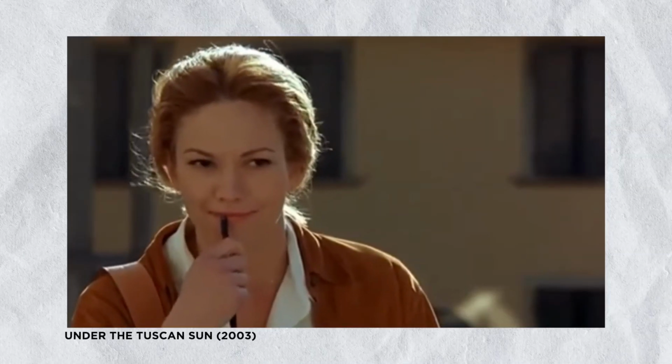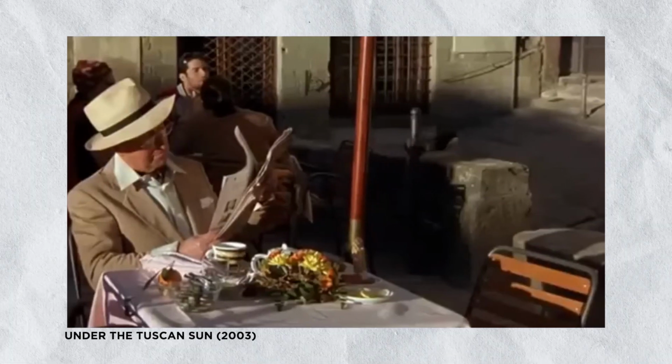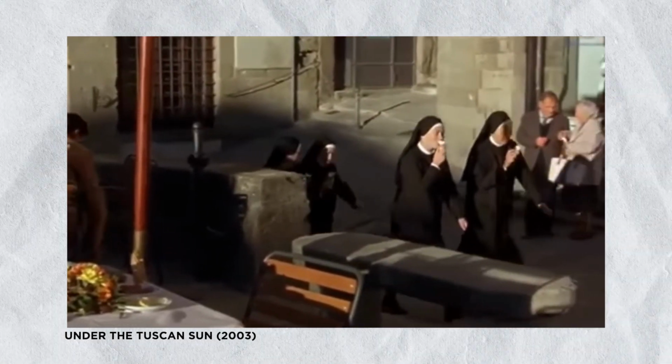Today, Cortona is very popular with American tourists because of the film Under the Tuscan Sun. Dear Mom, it's market day in Cortona. The piazza is an ongoing party, and everyone is invited.